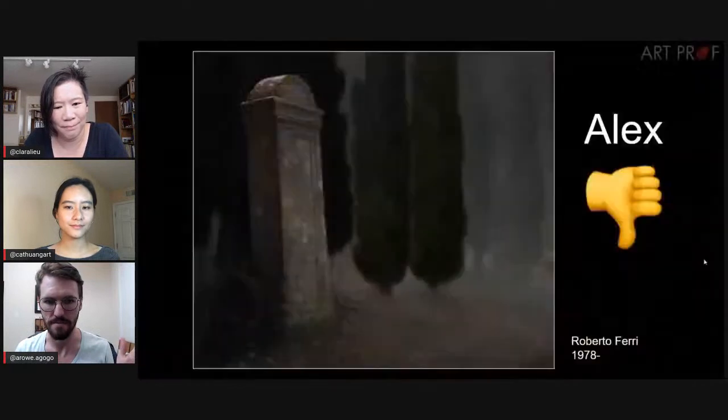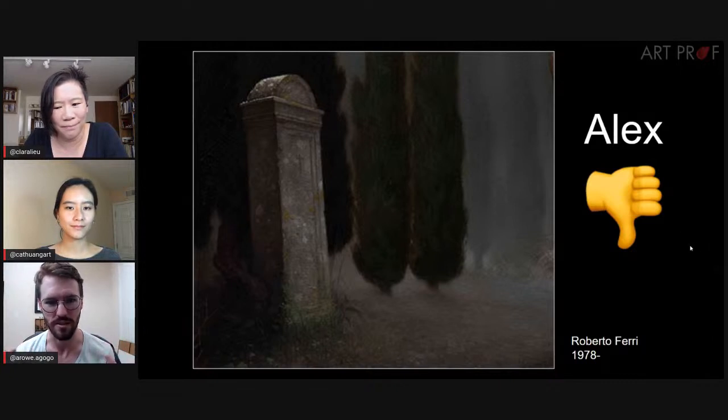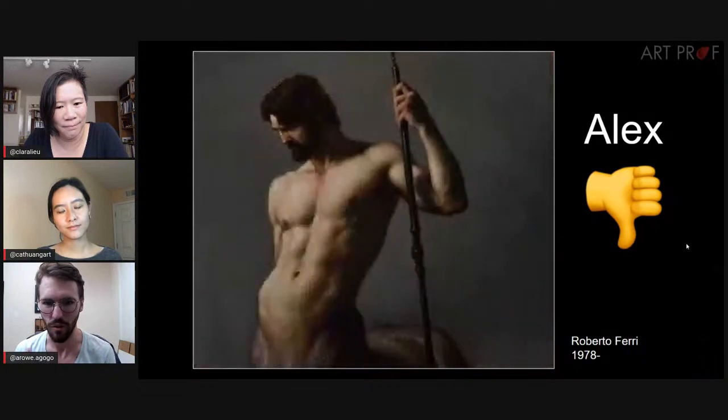When you look at this one, you know that he knows how to work a brush. You know that he knows how to mix his colors. But when you look at what he did with the lighting to make the figure interesting, what he did with the composition to make it compelling, it's just so bland.